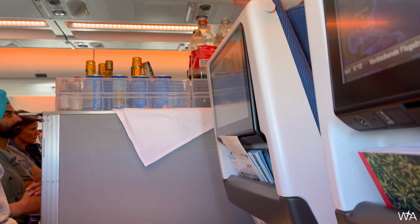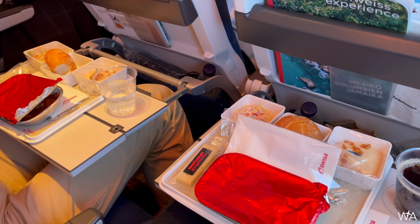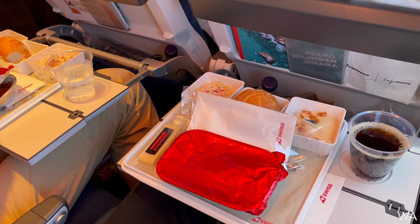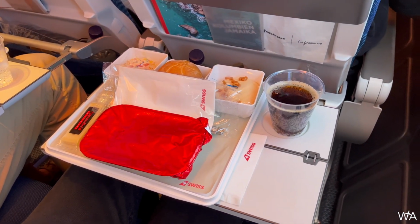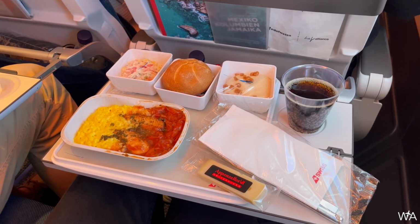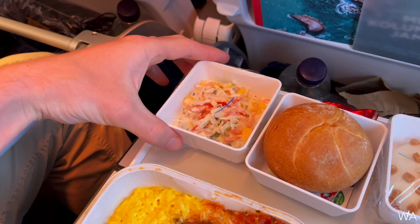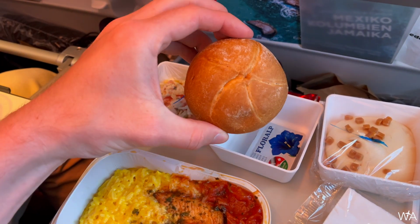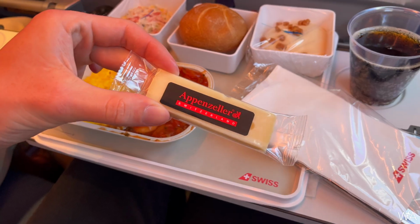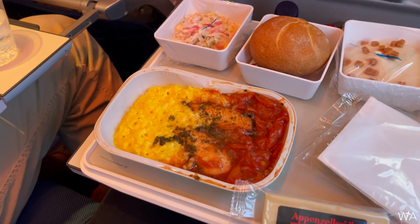Finally reaching my row about 1 hour and 30 minutes after takeoff, I opted for the chicken as my main course and a Diet Coke to go with it. Alcohol is complimentary for Economy Max passengers with the exception of champagne. The tray was served with an appetizer of a coleslaw-type salad, a bread roll and butter, a slice of cheese, and the main event.